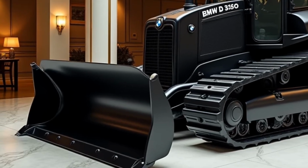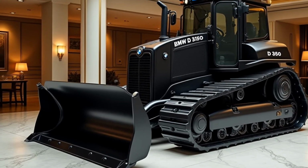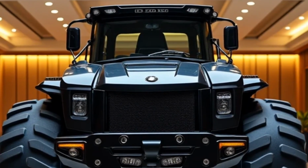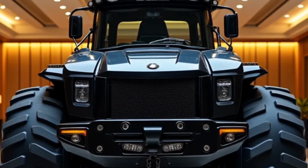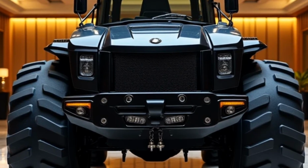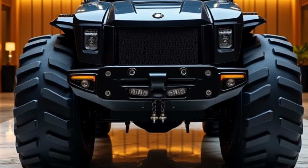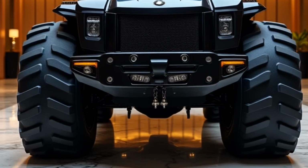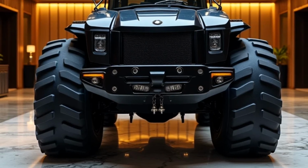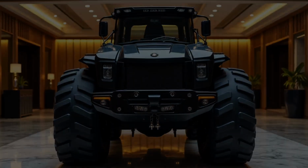BMW has also integrated a host of smart technologies into the D350, ensuring that it meets modern standards for efficiency and safety. From automated controls to assistive steering, the bulldozer is packed with features designed to make the operator's job easier and safer. Advanced sensors help monitor the environment, alerting the driver to any obstacles or potential hazards. These innovations contribute to both productivity and safety, making the D350 a machine that's as intelligent as it is powerful.